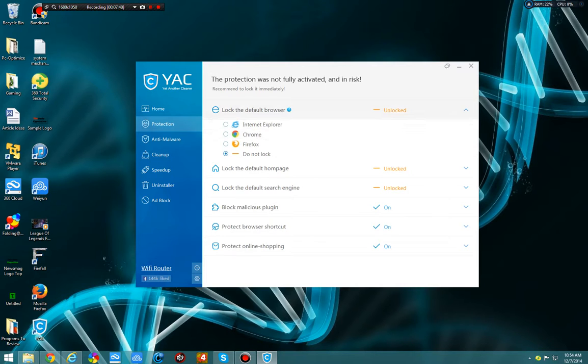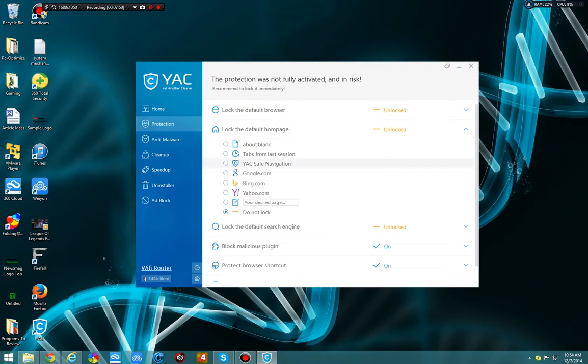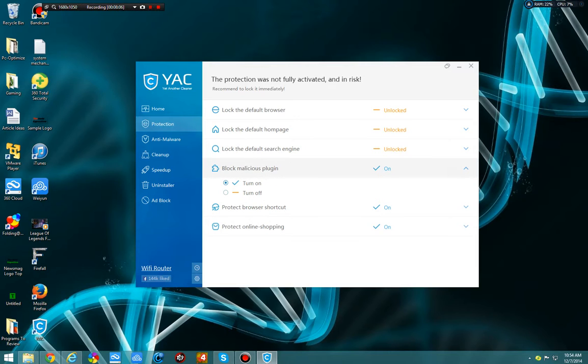You can lock the default browser, so your default browser will be, I'm going to choose Chrome, of course, or it can be Firefox, Internet Explorer, or any other browser that they may support. You can lock the home page, so that way it's always on one specific website. I recommend Google. Not a whole lot can be really said there. Lock the default search engine to Google. Don't use the safe search that the program provides. Block malicious plugins, protect browser shortcut and protect online shopping are all on.